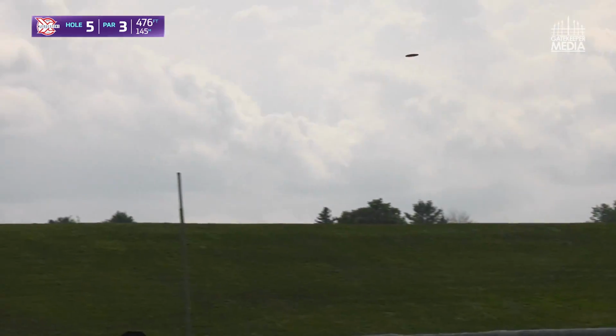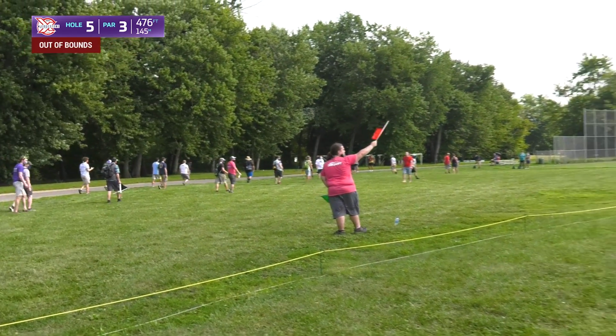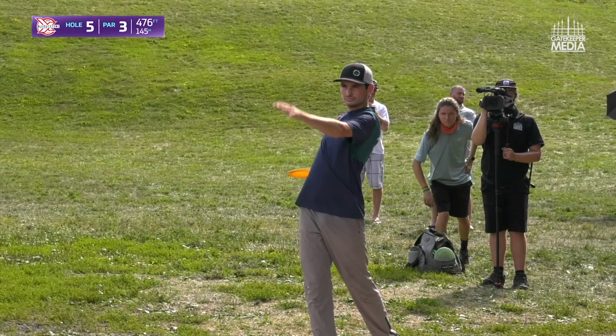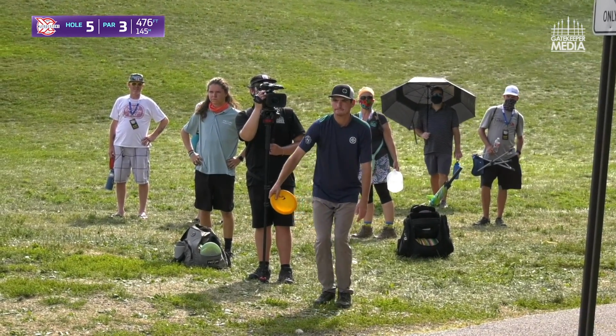He doesn't like it, and that has a max distance turn on it. That's going to go OB deep. And this is a common start for a lot of players on this course. It starts to feel like damage control pretty quick.